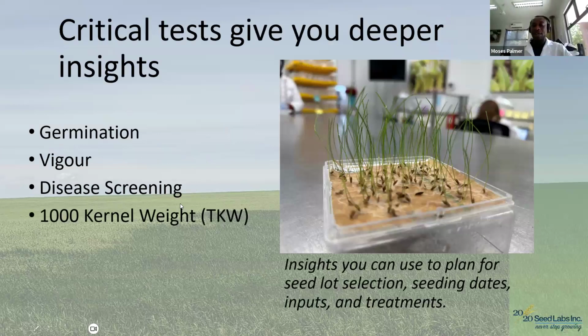The critical test that we usually recommend for growers going into the season is a germination test targeted at identifying the genetic potential of your seed lot. And then we also talk about a vigour test looking at how your seed performs under worst case scenarios. And then there is disease screening, very critical. And then also a 1,000 kernel weight test, and that gives you an idea about how much to seed and how that influences your plant stand.